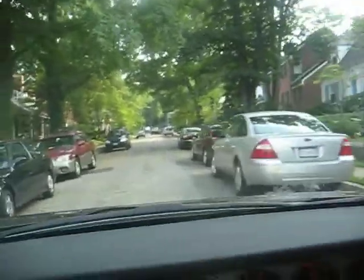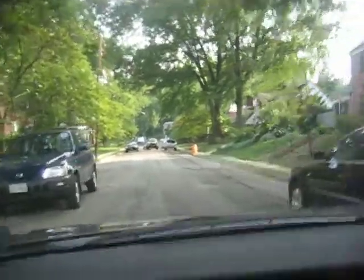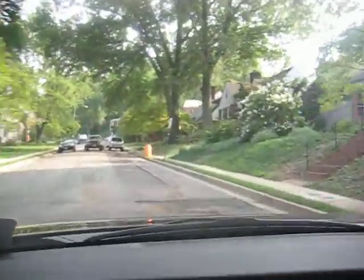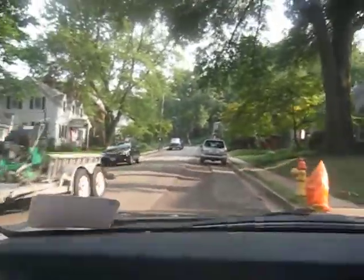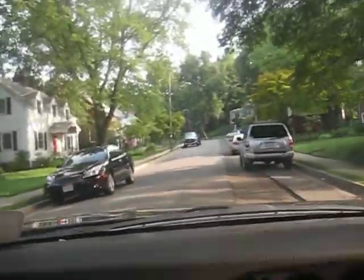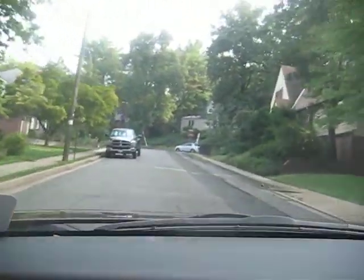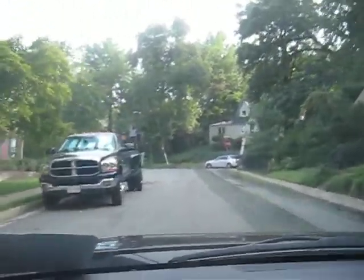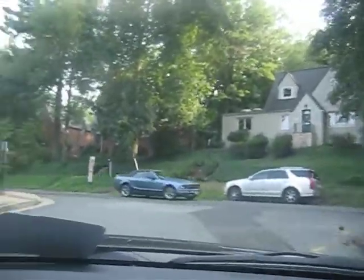Quite neighborhoody. I think it sort of reminds me of your place in Falls Church, except that it's way closer in. I think it's probably nicer than the place in Falls Church. It looks pretty good, I think. Let me just keep driving around a little bit more.